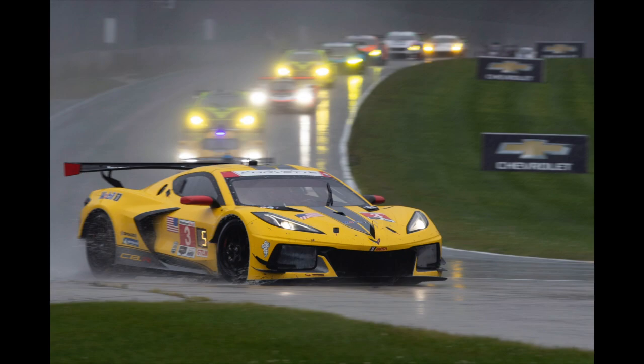So, what else is there as well? Oh yeah, the number 911 Porsche. Quite a sad one for that car, because I think it was the first GTLM car to get caught out by the sudden rain. Remember that, Sachin?